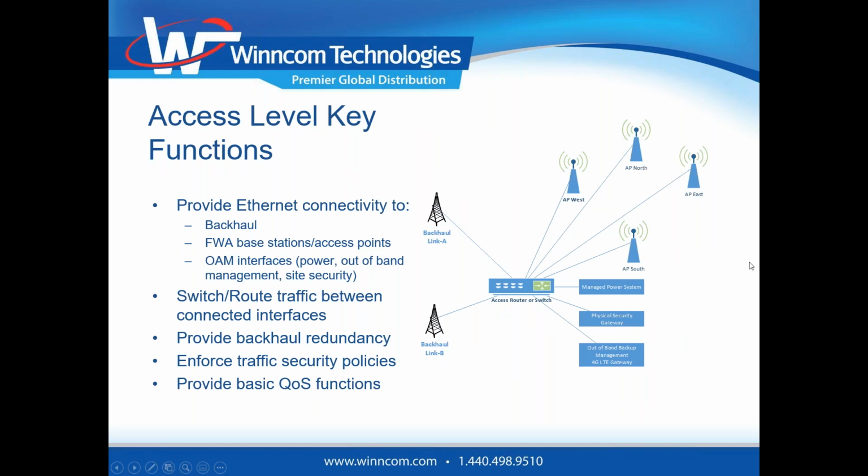Access layer, as I said, is the entry point to your backbone network. Devices at this level connect your fixed wireless access points and base stations to the network. They also connect some of the tower-side peripherals, such as managed power systems, physical security gateways, out-of-band management gateways if needed. This layer also terminates connections to backhauls, and in case of redundancy, runs redundancy and convergence protocols.